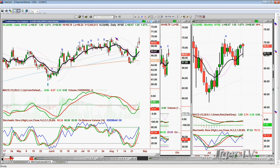And then it pulls back sharply, takes out the starting point. So there's no other way to count it but an A minus. It has a rogue wave, false break to the upside. This was in fact accurate as a peak D. No, this was accurate as a peak D because the technicals were failing.